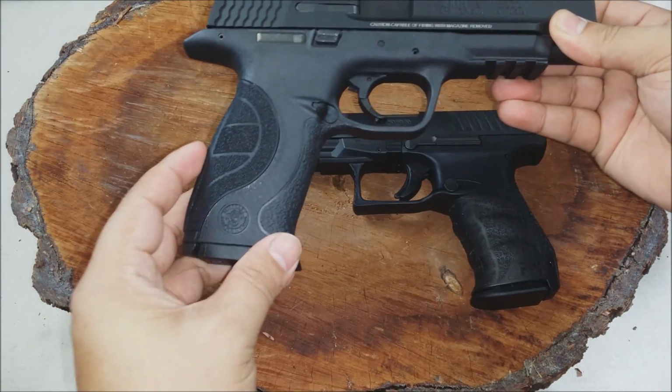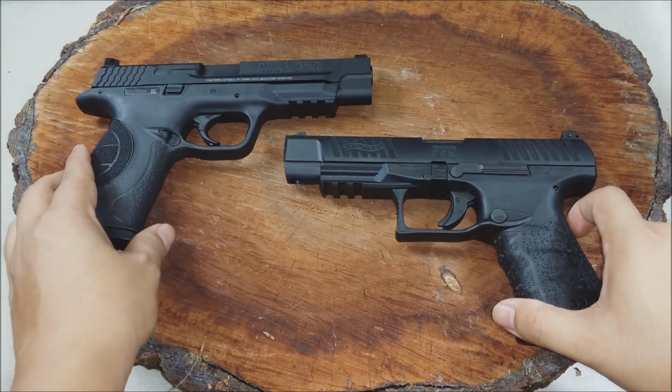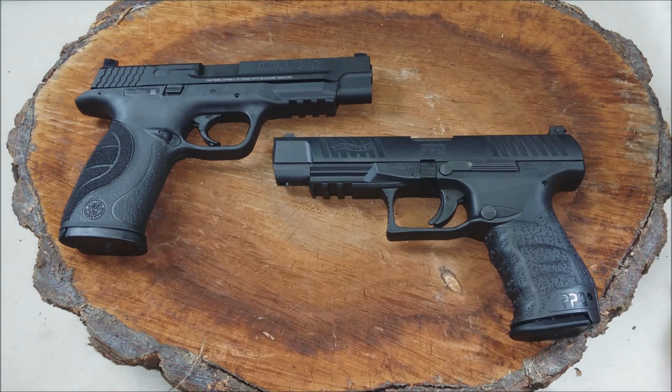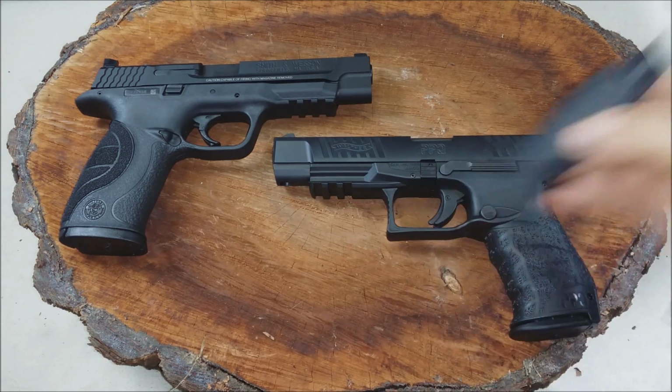And then both of these back straps are reversible. They come with 3 separate back straps. Right now these are wearing the middle size ones, and here's what the Smith & Wesson large looks like. Looks like that. And I believe that this is the large on the Walther. And you take them off in a couple different ways.